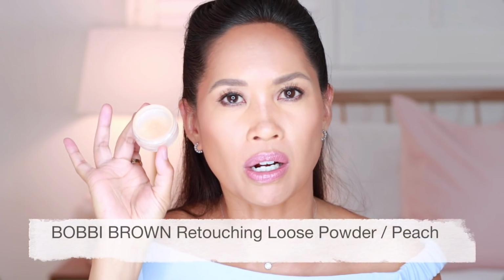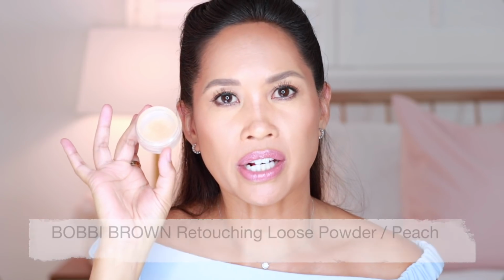Bobbi Brown Retouching Powder in Peach, number 4. I love this over darker areas to color correct on top of a concealer, because sometimes when I add a powder, it'll deepen that area again.